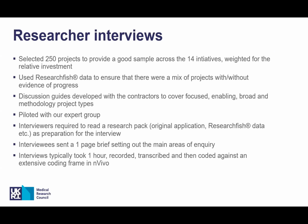The logical framework supported us in developing a very detailed discussion guide with our enabling, broad, and the methodological project as well. We piloted these discussion guides with our expert group, and we made sure that the interviewers were very well briefed on our portfolio, the design of it, the objectives of it. And each interviewer was required to read a research pack that we had put together for each research project.